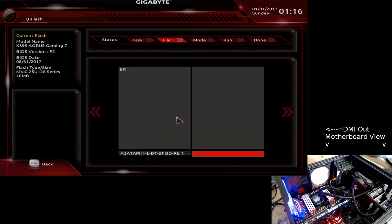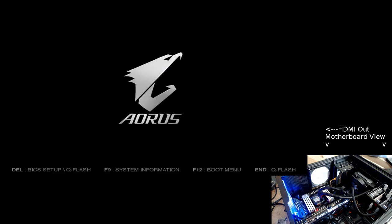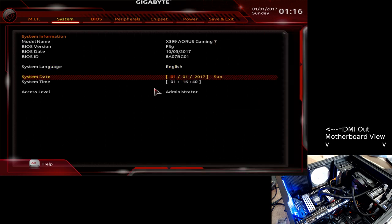Update BIOS doesn't recognize the file. So, Control Delete. System. Oh, now it says it's at F3. Like, it keeps on going back and forth between F2 and F3G. Something's screwy with the BIOS, okay? It can't figure out if it wants to go F2 or F3G.